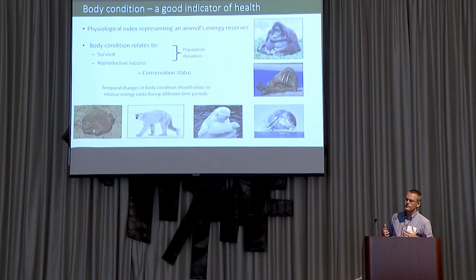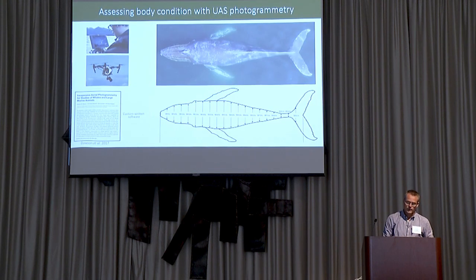So body condition is a really, really strong indicator of survival and reproductive success, and really has strong connotations and input for conservation status of individuals and also for populations. Now, fortunately, with the proliferation of using UAS and also better lenses and better altimeters, we are becoming really, really good at quantifying body condition and body size. A lot of this work was pioneered by a previous graduate student of mine. I just want to acknowledge Frederick Christensen for this work.